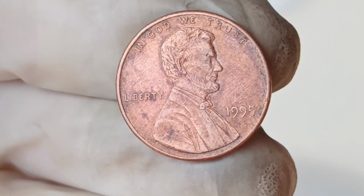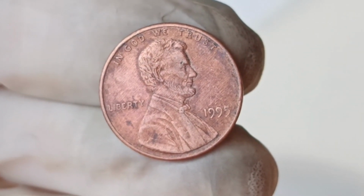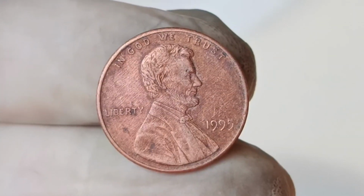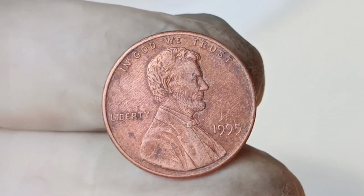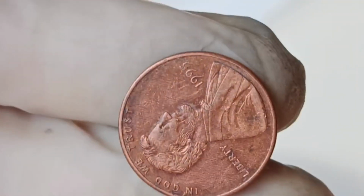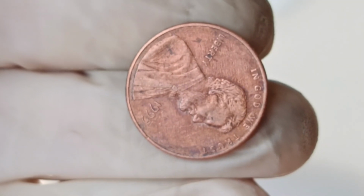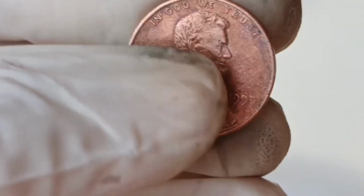At first glance, this penny looks just like any other penny in circulation. The front, or obverse side, features the familiar portrait of President Abraham Lincoln, which has been the design of the penny since 1909. This iconic image of Lincoln has remained unchanged for over a century, becoming one of the most recognizable portraits in American currency.